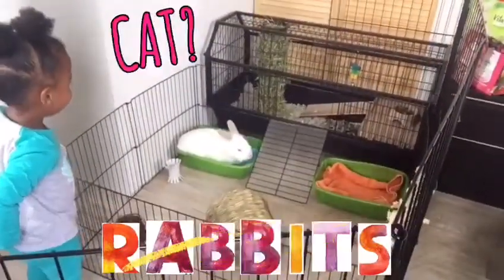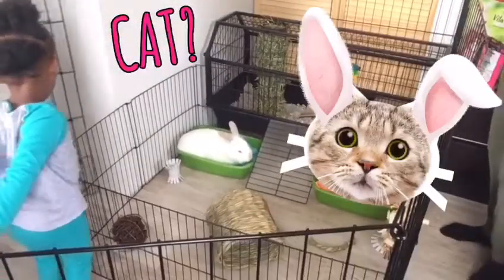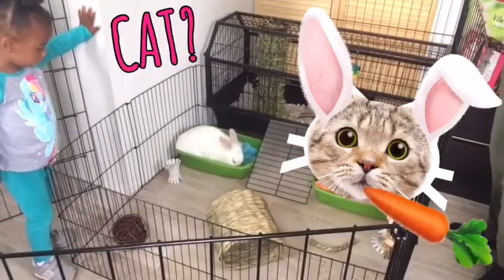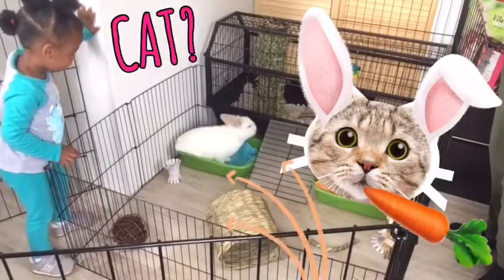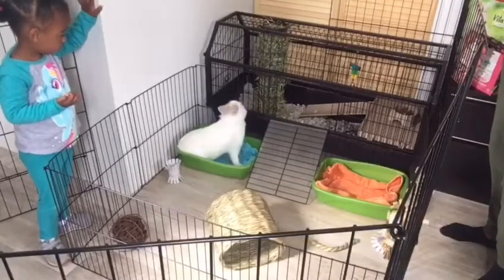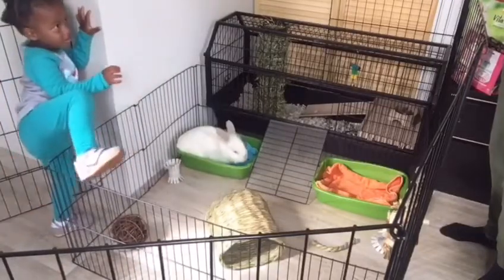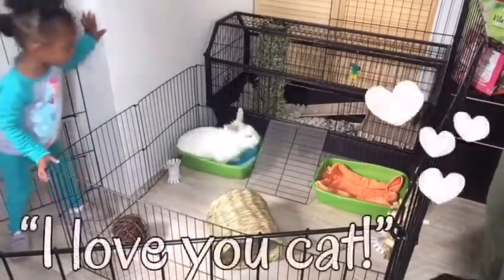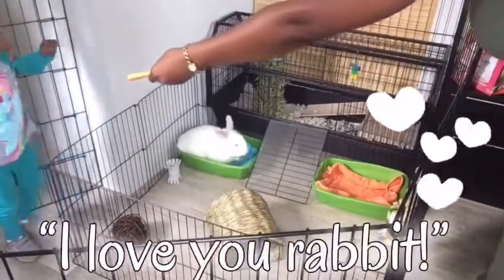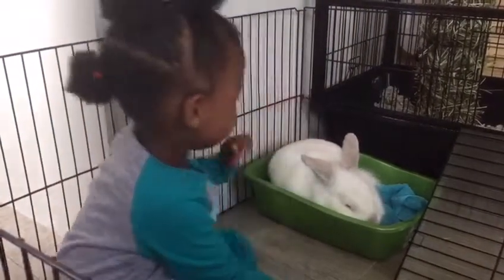What is it, Nyla? Do cats have big floppy ears? Do cats eat carrots? And do cats hop? It's not a cat. You've never called a rabbit a cat before. No. Is this a cat or a rabbit? A rabbit. I love cats. It's not a cat. It's a rabbit. Here. Be gentle, good gentle.